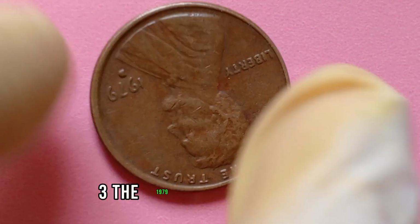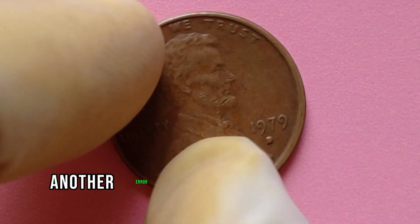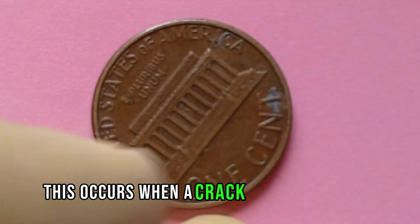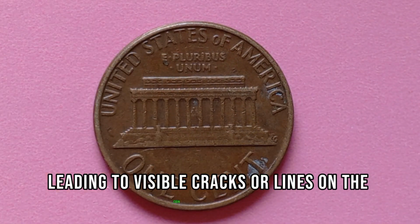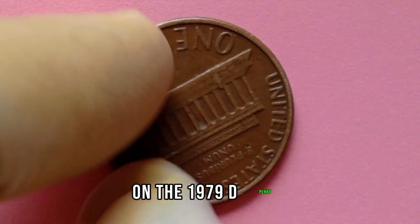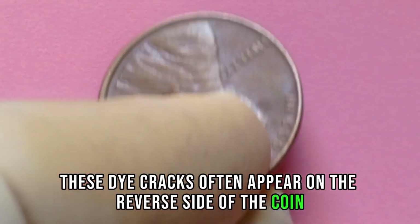3. The 1979 die crack error. Another error to look out for is the die crack. This occurs when a crack forms in the die, leading to visible cracks or lines on the coin surface. On the 1979 penny, these die cracks often appear on the reverse side of the coin.